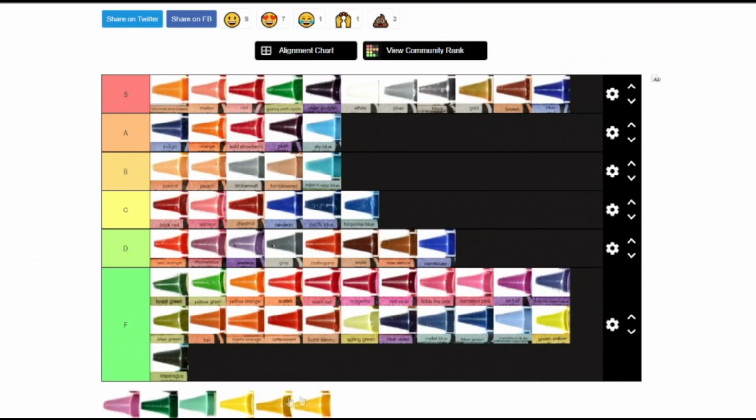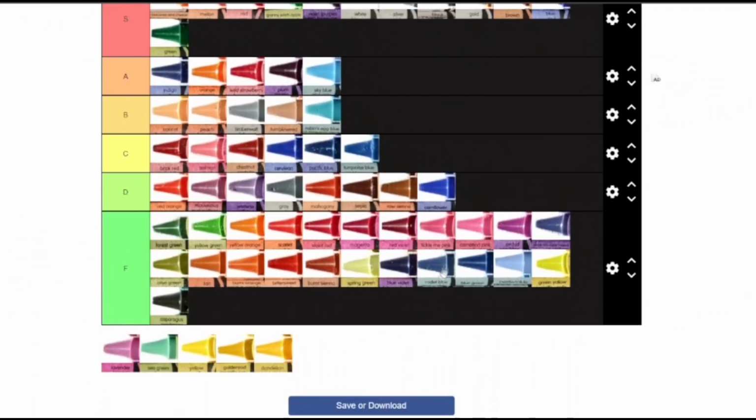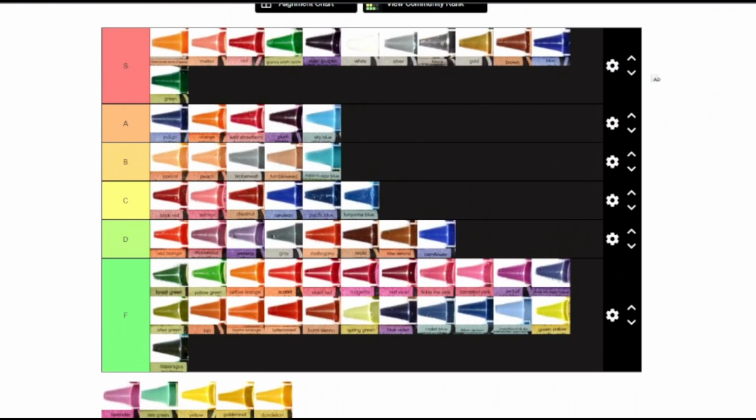There you go, see? What about OG? Absolute S tier, bro. Absolute S tier. No fucking questions asked, bro. S tier. Sea green. What about sea green? That's not sea green, that's baby shit green. That's literal baby shit green. Do we have an S tier for shit?